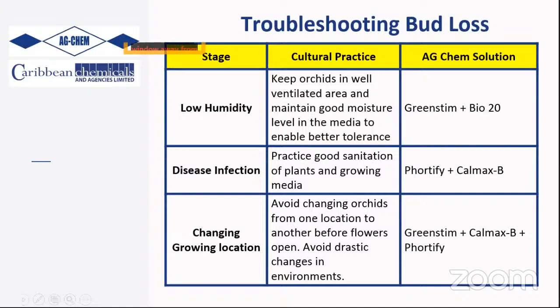Okay, next issue would be humidity, and in this case specifically low humidity. Ensure that your orchids are in a well ventilated area and that you have good moisture levels within the plant to enable it to better tolerate the low humidity issues. But once again, our Green Stem with Bio 20 is a very good treatment that you can use for the plant during these kinds of conditions. If you see that happening, those two products will help you.